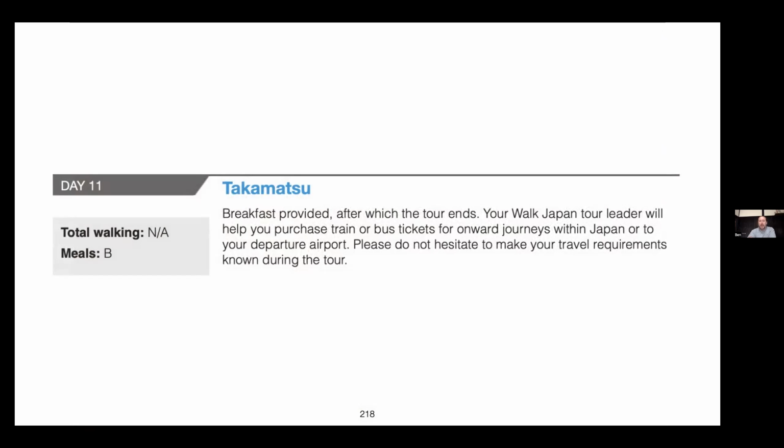Then we head back to our hotel in Takamatsu, and we head out to a local restaurant in the evening for our final dinner together before meeting the next morning to say goodbye in the lobby of the hotel, where, of course, all Japan tour leaders will be available to help with onward travel arrangements.